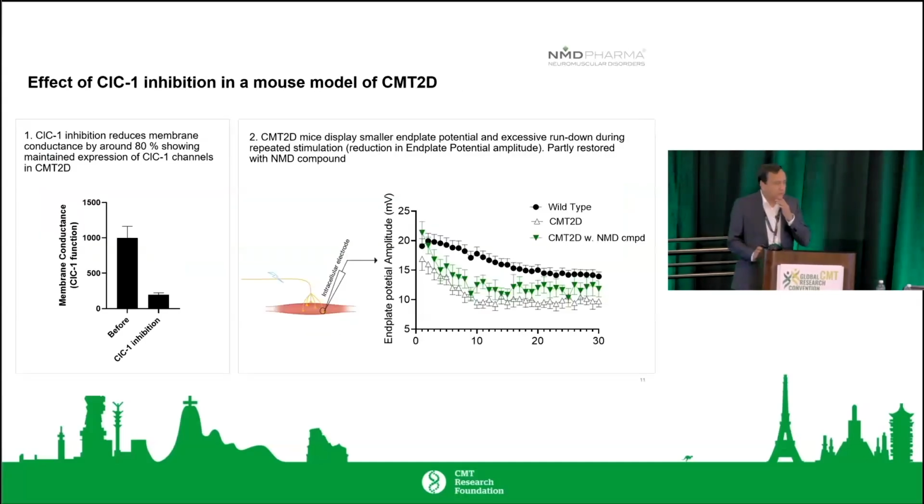With the results from this phase 0 study, the team decided to try a tool compound, not the compound that is in the clinic, first in preclinical animal models of the disease. Here I'm presenting one of them. This is the CMT2D model, where it was first observed that the CLC1 inhibition did improve the conductance.